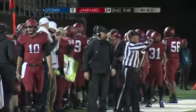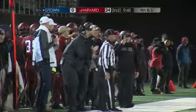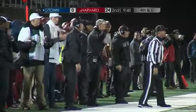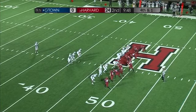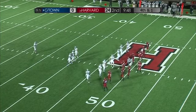Jacob Lindsay had the pressure there, and now Georgetown will have to punt yet again. Interesting, though. They were going for it earlier. You have a small down in distance. You're already down 24 points at the 50-yard line. You figure you might as well go for it again. A little early to be licking your wounds if you're the Hoyas. McCollum had his last punt partially blocked.